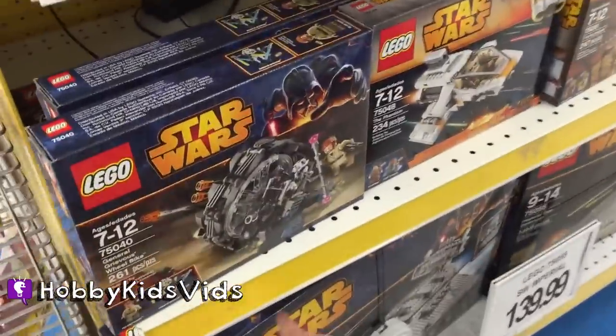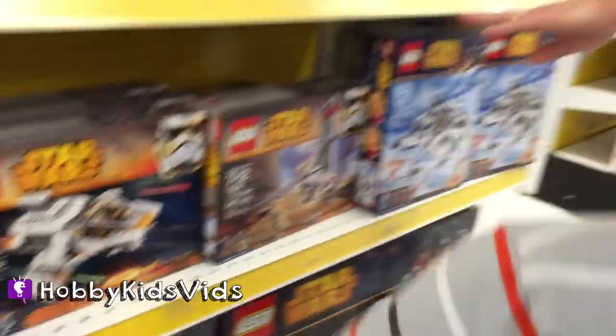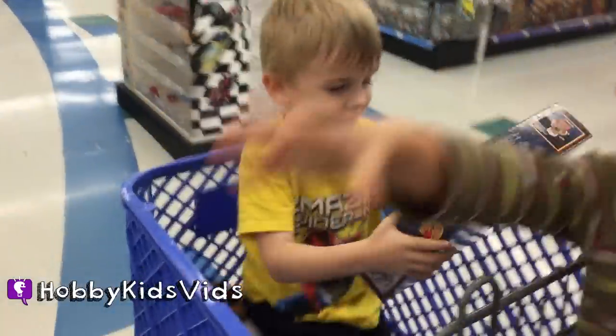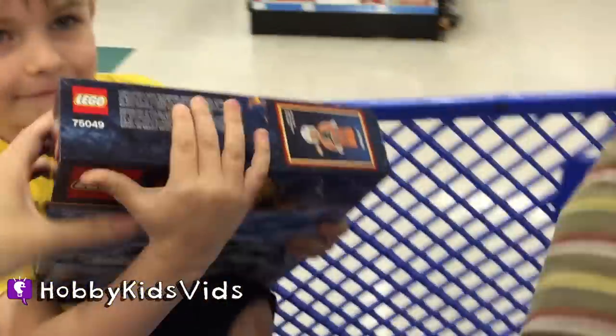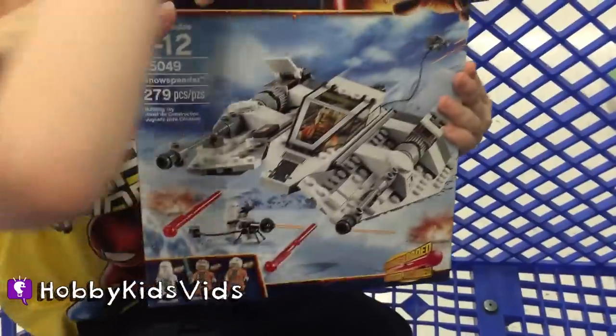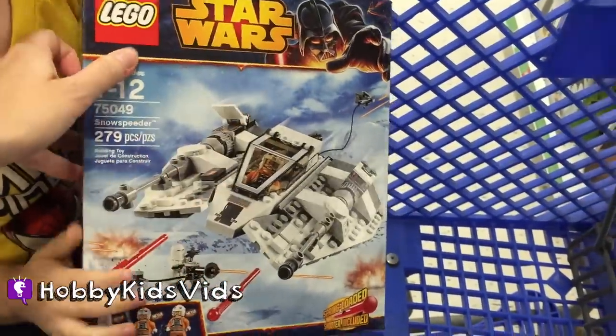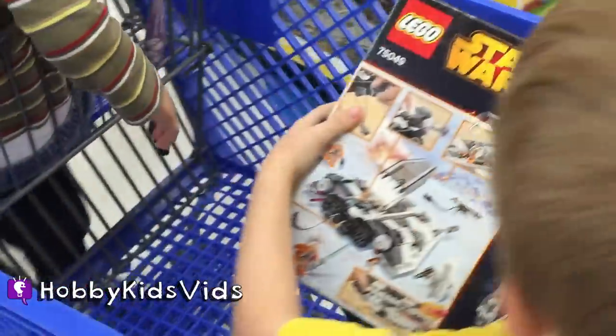Oh, now they're checking out the Star Wars Legos. Oh, which one's Hobby Dad going for? I want to build that for you. Do you want to build it for me? Yeah. You're so nice. Oh, what a nice guy you are. No perks or anything for you, huh? What is this? Dad, this is your set. That is a snow speeder. Snow speeder. Yeah. Zoom, zoom. Dad, this is your set.